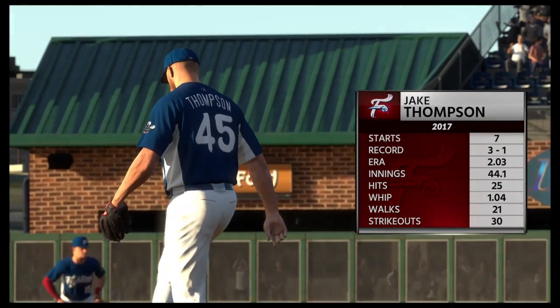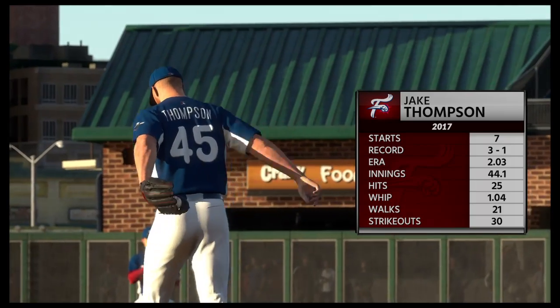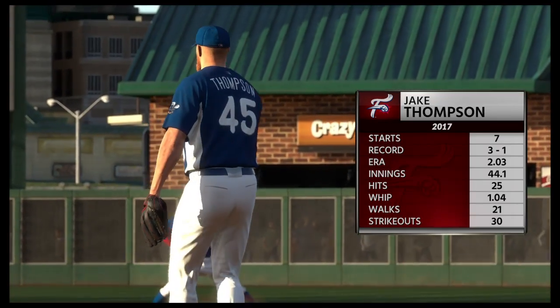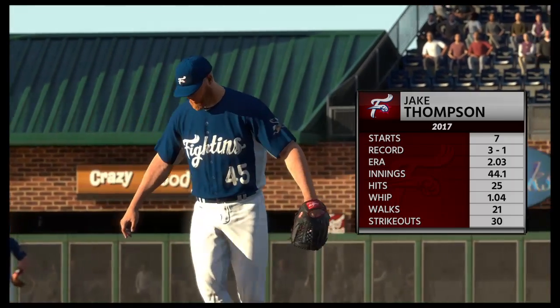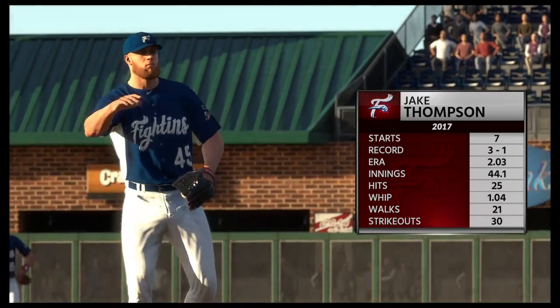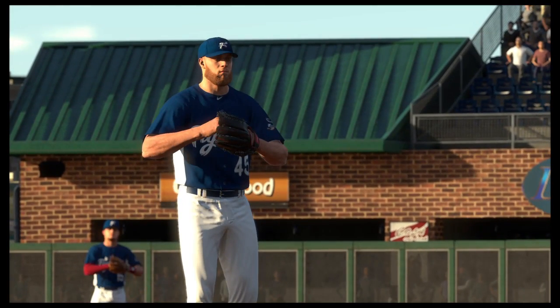Jake Thompson will be on the mound for Game 4. What do you have for us on him, Danny? An interesting stat about this guy. Coming into this game, right-handed hitters are hitting below .200 on the season for him as the starting pitcher. So he must be doing something right when he's facing the righties.